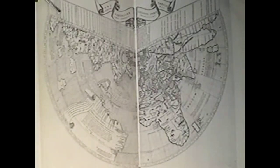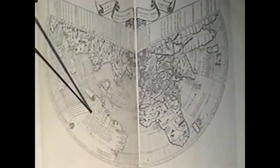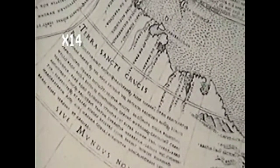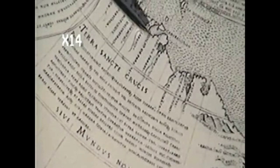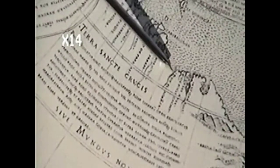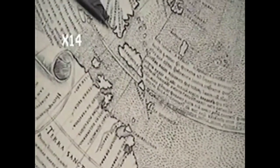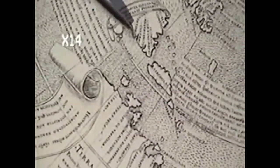Let us home in on this area down here known as Terra Sancta Crucis. So you can see it is actually a detailed description of the northern coast of South America, which was explored and mapped in the late 1490s. You can see the winding of the continent, what is now Brazil, and going further down south. And up here you notice the islands of the Caribbean, island of Hispaniola, which Christopher Columbus was on, as well as the Antilles. And over here you see a portion of another island, which could possibly be Cuba, or it could be a portion of Mexico.